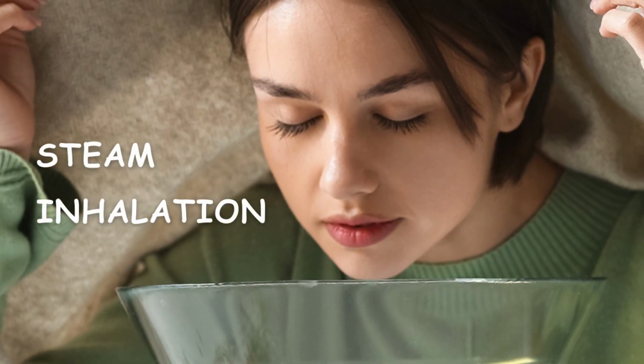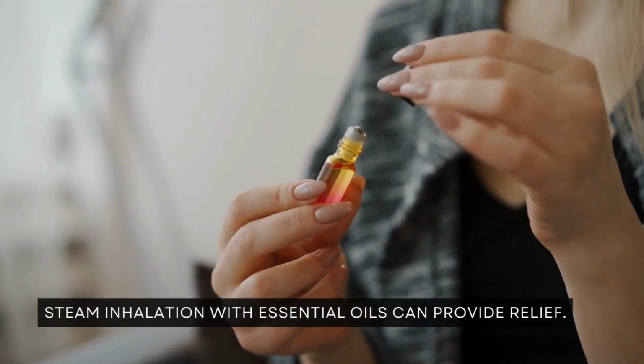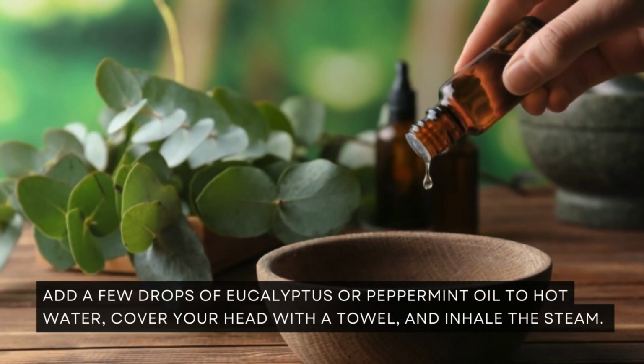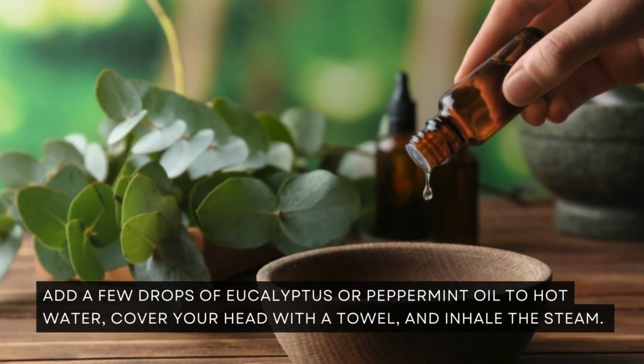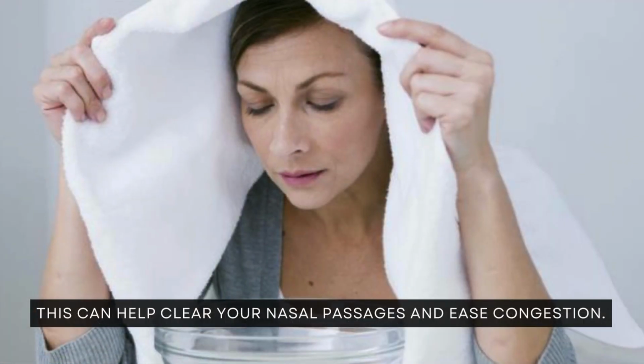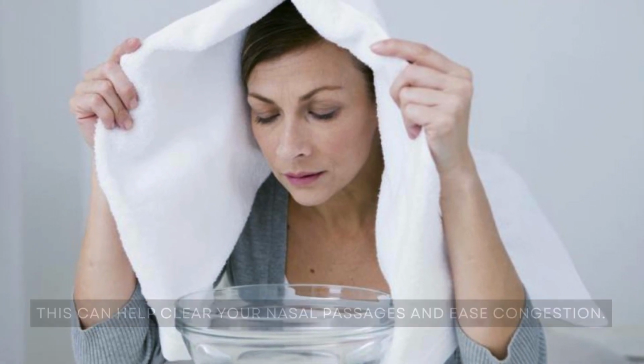Steam inhalation. Steam inhalation with essential oils can provide relief. Add a few drops of eucalyptus or peppermint oil to hot water, cover your head with a towel, and inhale the steam. This can help clear your nasal passages and ease congestion.